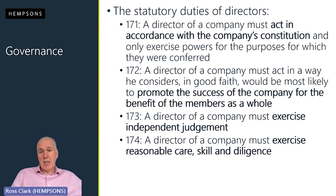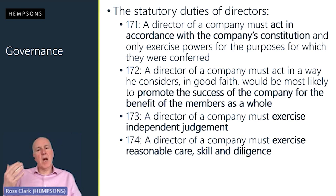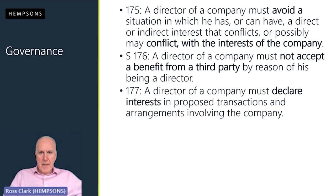Directors must exercise reasonable care, skill, and diligence. And there's a couple of tests to that. There's an objective one and a subjective one. So, for example, if you're looking at the finances and you are trained as a finance director, or you're the finance partner of your practice, you'll be expected to have a slightly higher level of understanding and knowledge of financial matters than, say, somebody who's a clinician and knows HR matters very well. So there's a balance there, but you must use reasonable care, skill, and diligence.